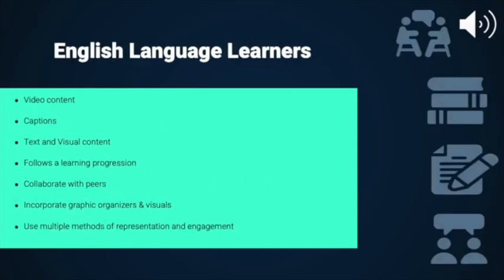Hyperdocs are helpful for developing English language learners. For example, a benefit of using videos allows language learners to watch and rewatch for step-by-step visual and auditory support. Videos often have captions that can be helpful for English language learners. Hyperdocs often have visuals that accompany text, which provides context clues for language learners. Hyperdocs follow a clear progression from start to finish, which makes it easier for all students, English language learners and special education students included, to follow along at their own pace. Hyperdocs can be completed collaboratively with peers, and it is easy to incorporate graphic organizers and other visuals into them. Adhering to universal design for learning principles, Hyperdocs allow for multiple methods of information representation and learner engagement, which can help learners have a better opportunity to master the learning goal.